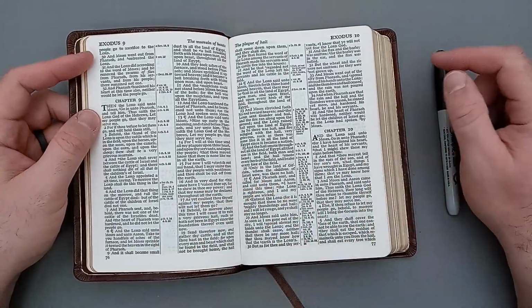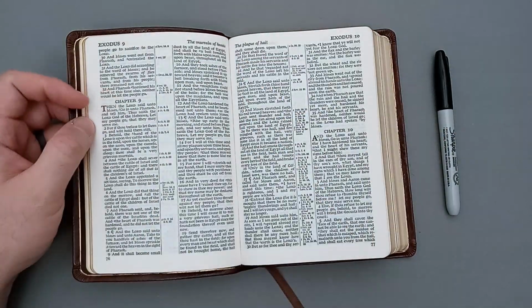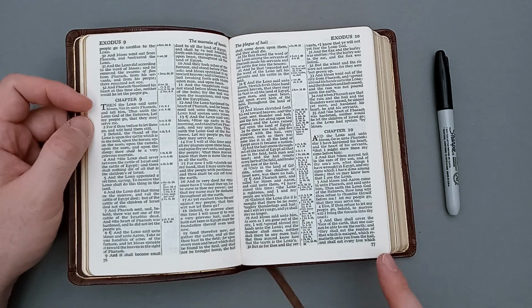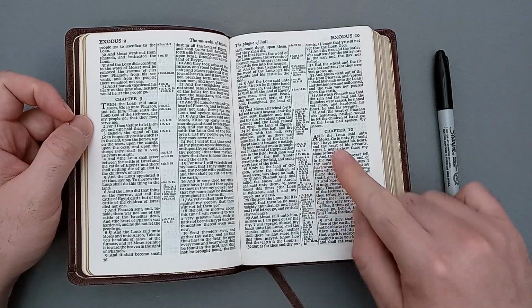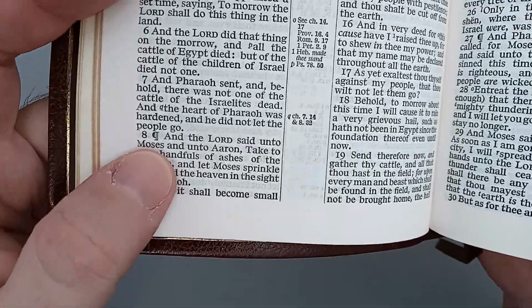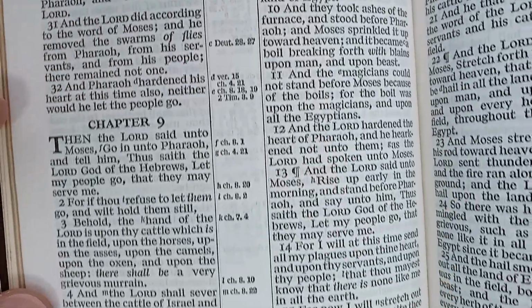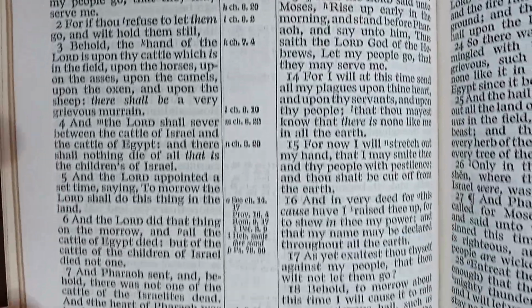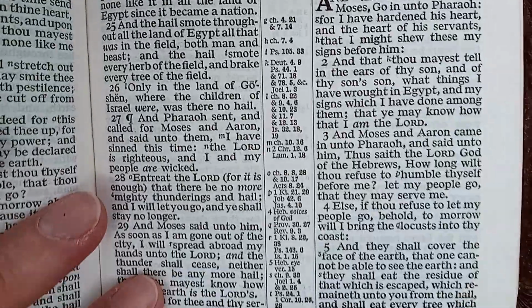We see here that we have our book and chapter indicators up in the top outer corners. Then we have our running headers in the top gutter. We have our page numbers in the bottom outer corners. Then we have chapter indicators along the way and a double line drop cap throughout. They are using pilcrow markers to indicate the beginning of a new paragraph. You can see some cross references there. I'll show you some examples. That was more on the other page.